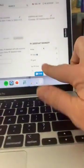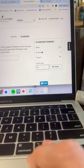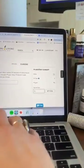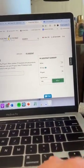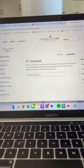Okay? So over here, and I'm going to show you this, we are going to set an active goal of 50 PV as a minimum, right? But I want to set this at 100 because we just like to get at least that free gift with purchase. So I'm setting that. I've activated this. And now again, I can do a quick add.